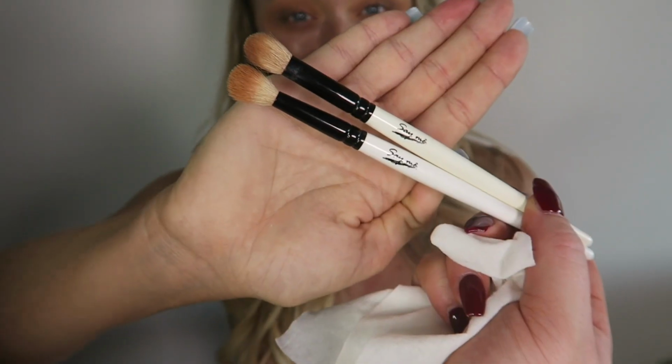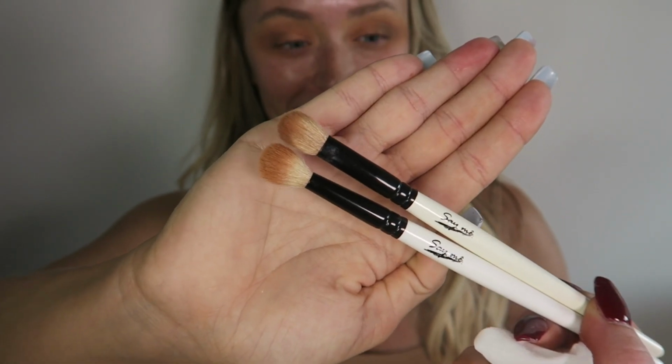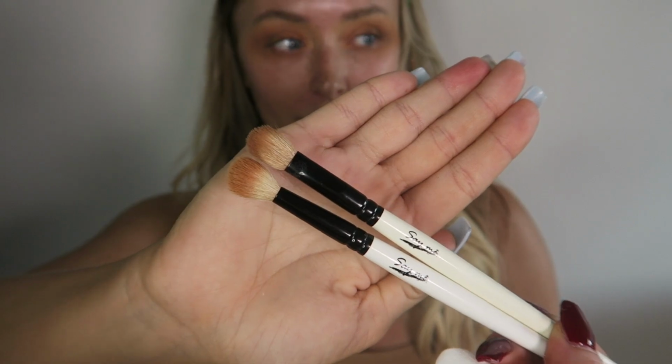Now, what's like the best of the best? These ones are so good. I don't remember how much they are, but they're a little more pricey.